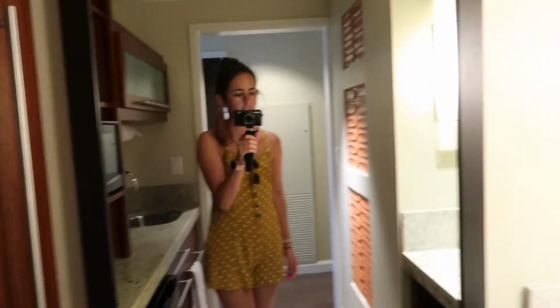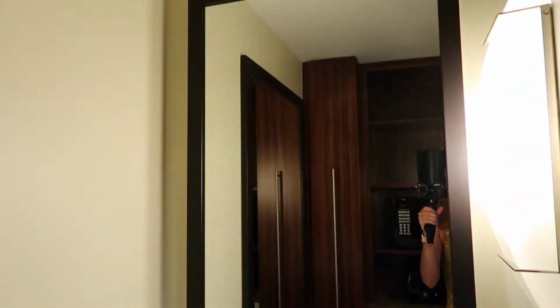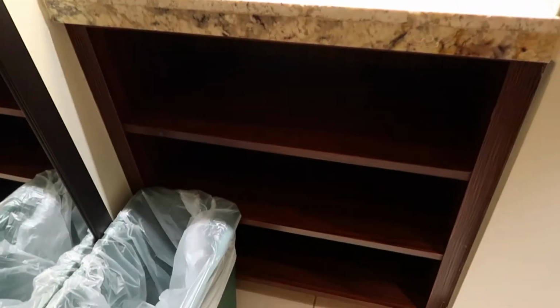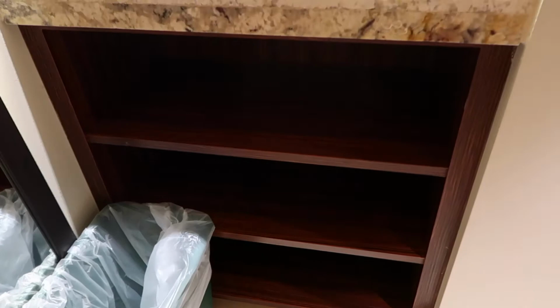And then around the corner, this part is nice. You do have like a mirror vanity area. A bit funny that it's in the kitchen. You've got some storage down here, but it is handy if you have someone in the shower while someone else is trying to get ready.